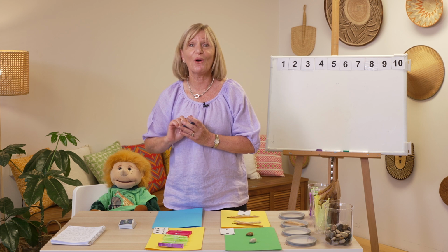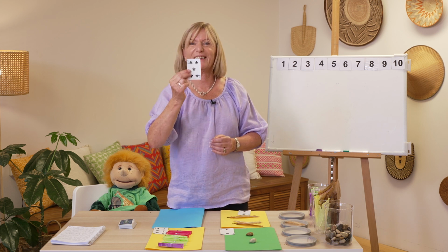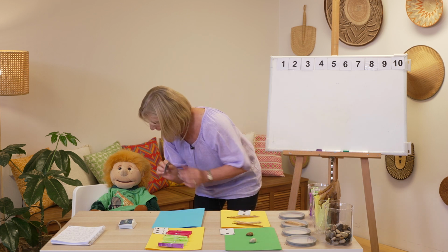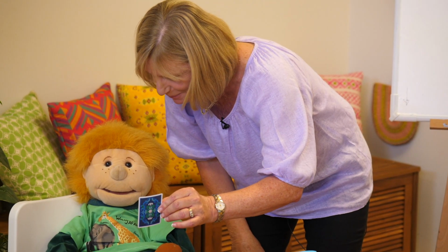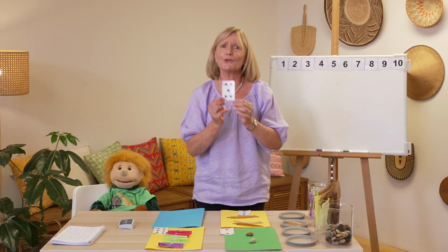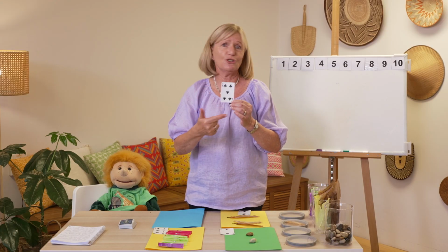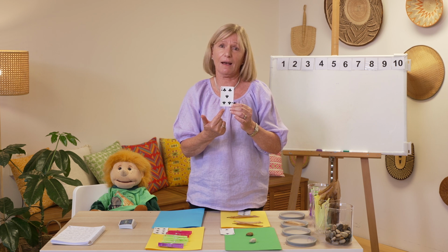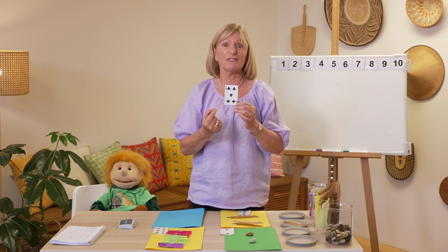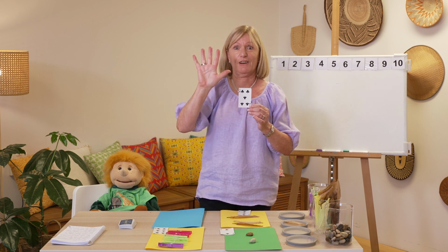Whoa, don't show Carlo. It's his favourite number. Carlo, have a look what card I turned up. Your very favourite number. We're so good at subitising. We should know straight away by looking at that card exactly what number it is. You are right, the number 5.